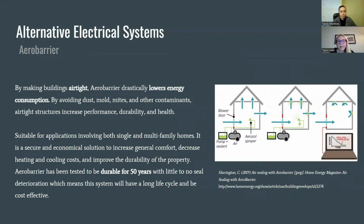The air barrier is a system of applying aerosol spray to make the building airtight, and this is going to drastically lower energy consumption as well as improving air quality in the building.